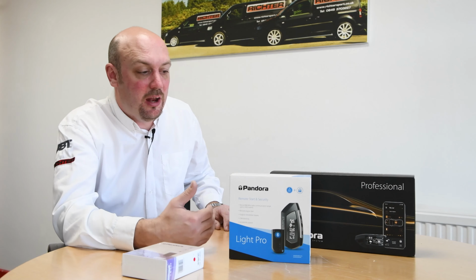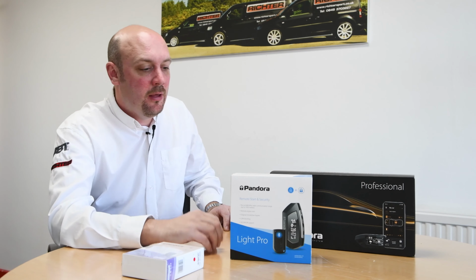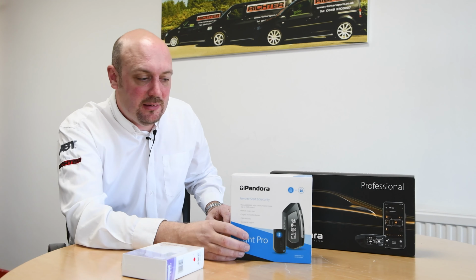So it contains all of the existing Immo security levels. So this only comes with 1 fob as standard in terms of the Bluetooth fob. Again, pricing will come up at the end, but you can add an additional Bluetooth fob, no problem. Yeah, so basically with this one, you've then got a fully fledged alarm system.